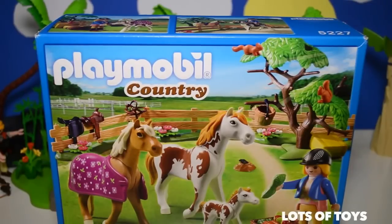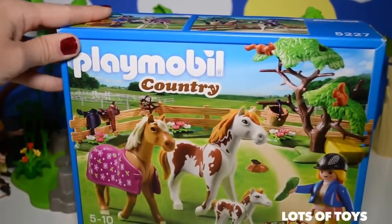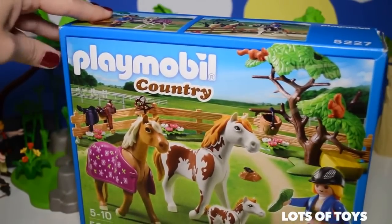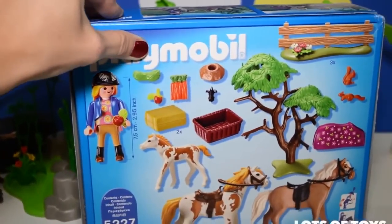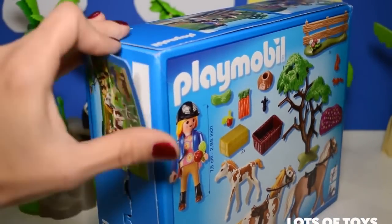I am with lots of toys. I'm so glad you can join me for another fun video. We have another Playmobil set. This time it's a country set. It includes horses, a figurine, and lots of fun accessories. It's the 5227 collection. It has 50 pieces. And here's everything that it includes. Now let's go ahead and open it up.